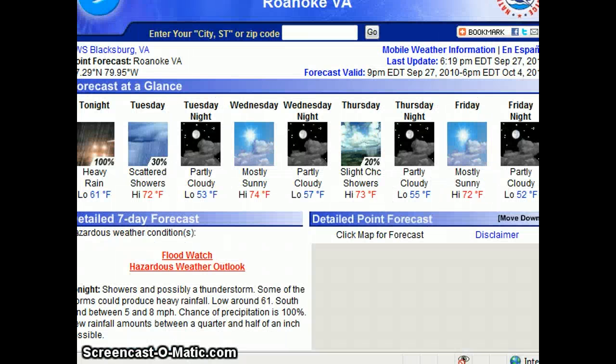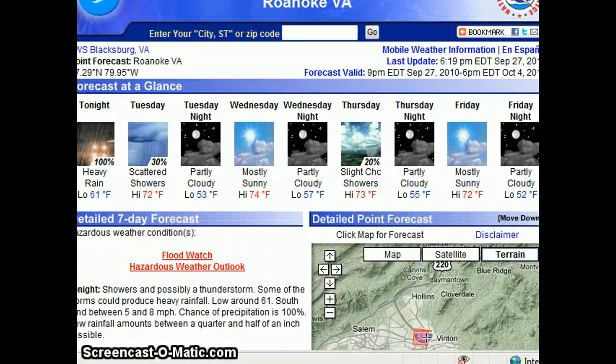Take a look at your overnight here, 61 degrees in the Roanoke Valley. Chance of showers, they'll cut off by the end of the day, 72. 53 Tuesday night, 74 Wednesday with mostly sunny skies, 57 Wednesday night, 73 with a chance of showers. If we get any kind of system coming up the coast, Wednesday night and Friday, I should say, should be something we watch for changing this forecast, especially if the system develops and cuts in closer to the shoreline.